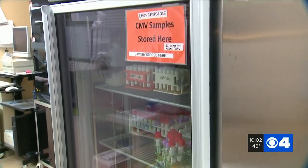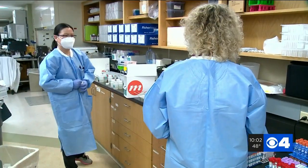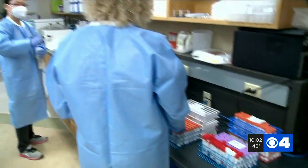We asked the clinical microbiologist who oversees the testing about public concern with false negatives or false positives. We know that if we follow the instructions, the risk for false negatives and false positives is very low. But with any testing, if a patient's concerned about that result and feels it could be inaccurate, it's really important to follow up with their provider.